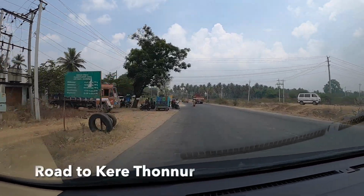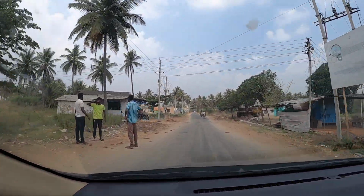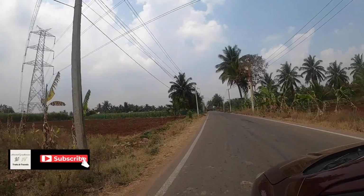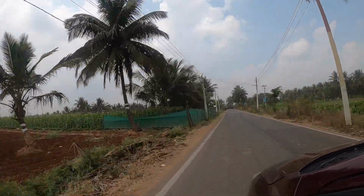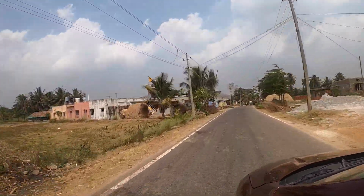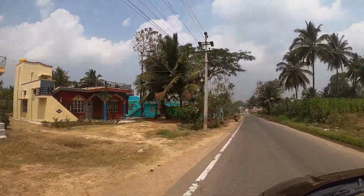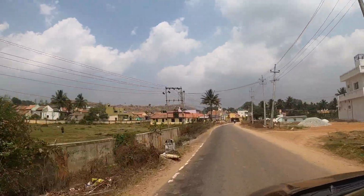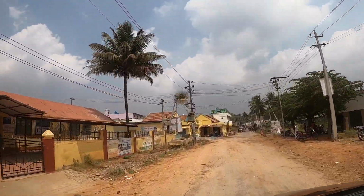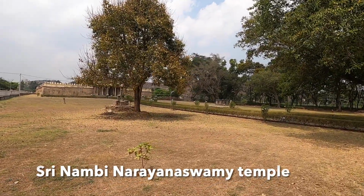The 30 minutes drive from Kuntibetta was through the countryside, and we passed through many villages before we reached Kere Thonnur. As we entered the village, we saw Sri Nambi Narayana Swamy temple on our left side with a huge lawn in front of it.